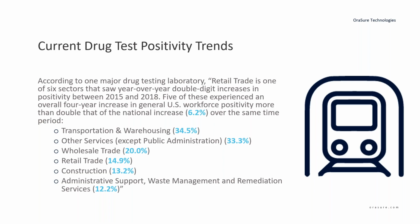So the national increase was 6.2%. In other words, drug test positives are going up nationally across the board at 6.2%. But these industries had increases of at least double what the national increase is. Transportation and warehousing, 34.5%. That doesn't mean that 34.5% of all people in the transportation and warehousing industry are admitted drug users or had positive drug test results. That's the increase from prior to 2015. So a 34.5% increase between 2015 and 2018 in transportation and warehousing. Wholesale trade, 20% increase. Retail trade, almost 15%. Construction, 13%. Administrative support, waste management and remediation, 12.2%.